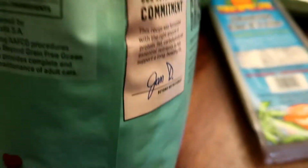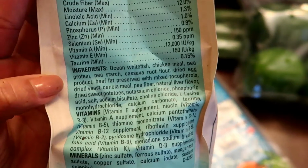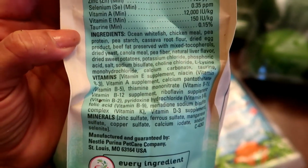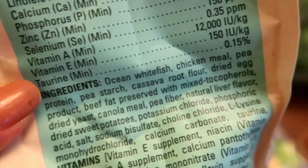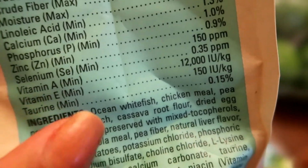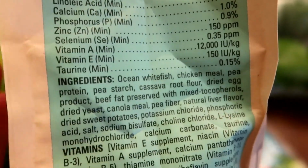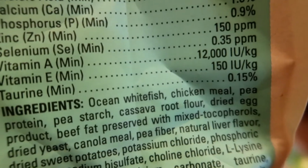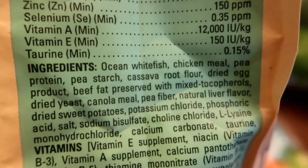And then these are the nutritional facts that they have and the ingredients. So it's really good. The first ingredient you have to look at, that's like what it has the most of. We saw a lot of them had packed with corn and other things, so we wanted to see that the first ingredient is either a meat product or, you know, whatever it is that you're buying. So we saw that it has ocean whitefish, chicken meal, pea protein, and then you see the rest of the ingredients. So it's really good. It looks really nutritious for them.